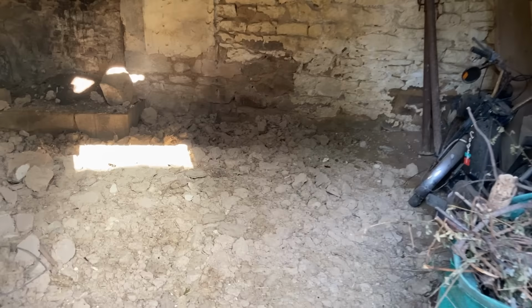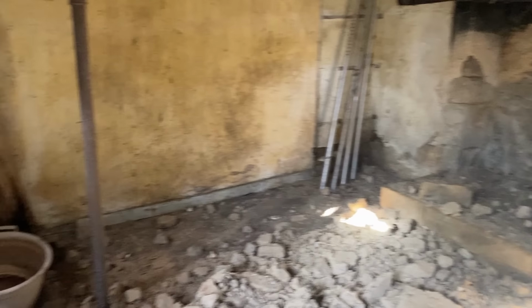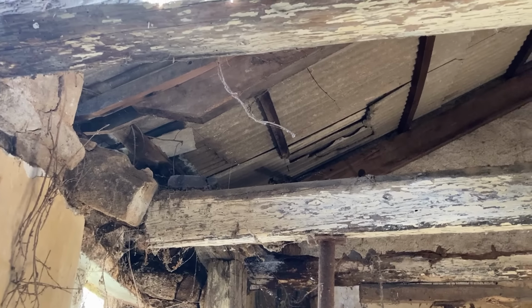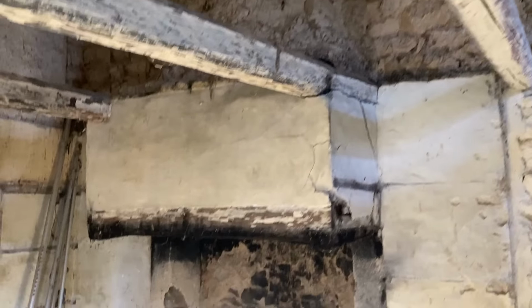Internally, the floor area is about 20 square metres and it has a steep monopitch, taking the roof from a wall of about 2.3 metres to one of 4.2 metres. Judging by these timbers and the location of the windows, that steeply pitched upper area was used by the building's original occupiers, maybe for sleeping, maybe for storage.